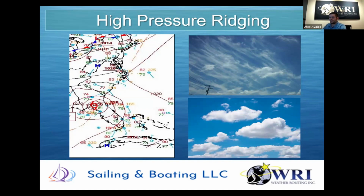So common cloud types that you'll find within areas of high pressure ridging. You can see in this example there's a pretty vast area of high pressure, basically extending from southern New England down to the Carolinas, offshore of the Carolinas towards Bermuda, as well as into the Ohio River Valley, ahead of a tropical cyclone affecting Florida. You will tend to see in those cases cirrus and cumulus clouds.